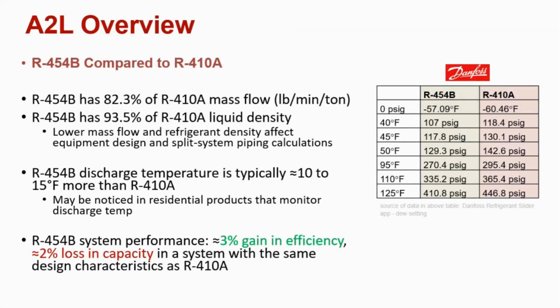So back to what I was saying that you couldn't hear. If you look at the chart on the right, 454B and 410A, we're not dealing with great pressure temperature differences. A little bit, but not a huge amount. So we're generally going to be not much out of the realm of what we're used to dealing with.